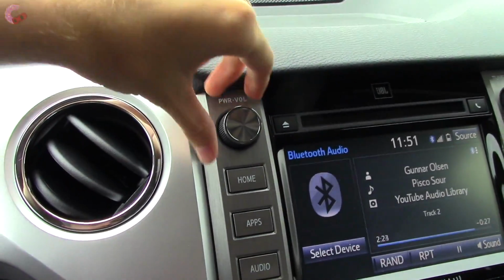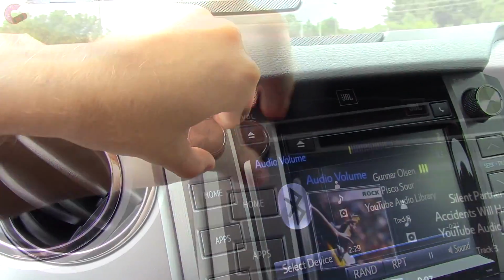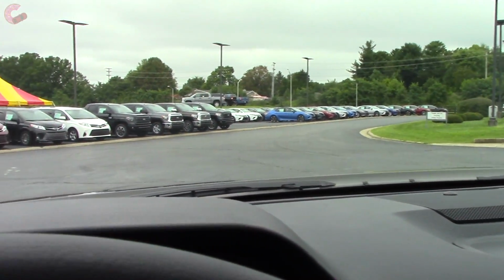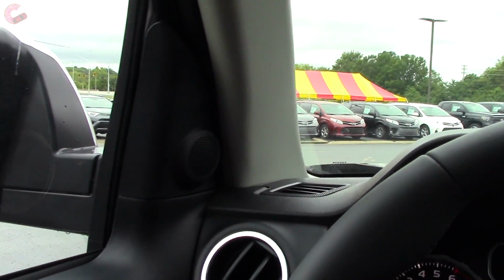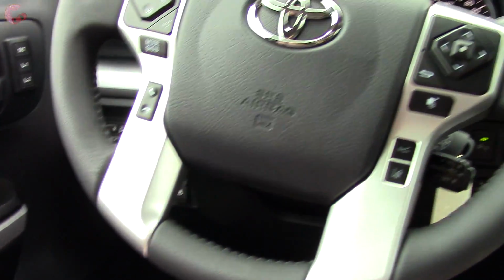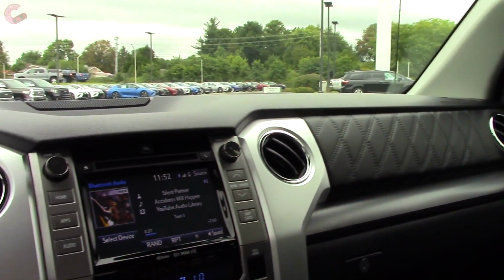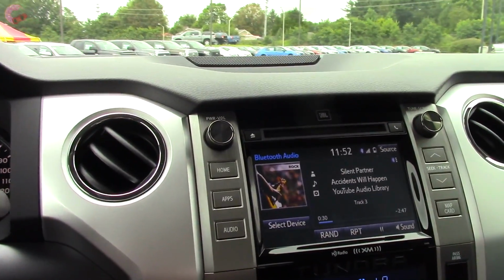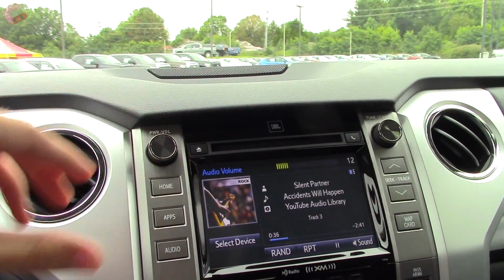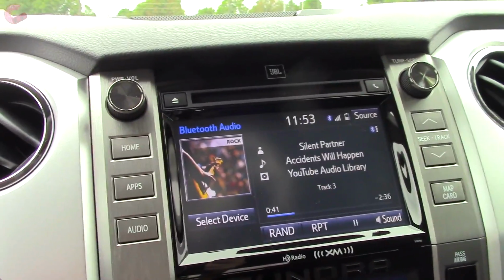Now let's go ahead and sample the upper end 12-speaker JBL sound system that comes on the 1794 and Platinum. Sound quality is excellent. Now let's go ahead and take a quick look at this Tundra's Entune system.